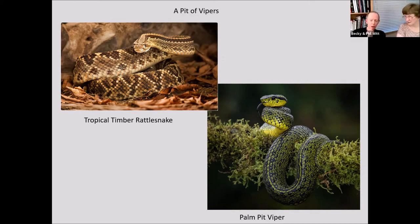Fer-de-lance. And the bushmaster. Okay. And the one on the bottom right is a palm pit viper, also venomous, but this one was caught by one of the local people who lived near one of the lodges. And he said, I got the snake. You guys want to shoot it? And I'm sure we paid him something to shoot it. And he helped position it.